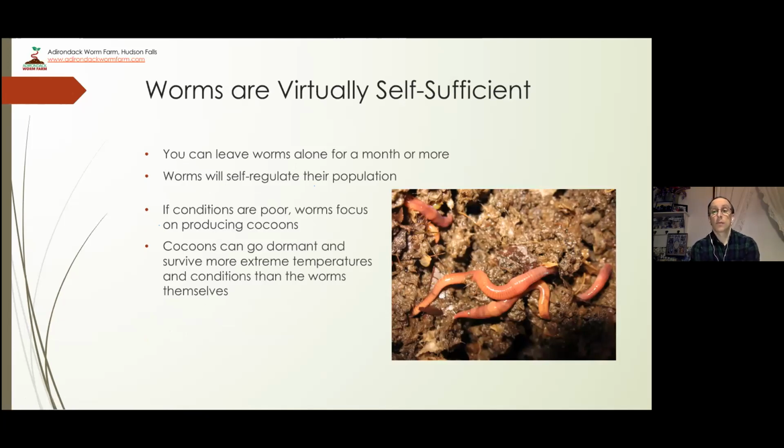These guys will be your easiest pets, if you want to call them pets. You don't need to hire a worm sitter if you want to go away, or if you're going to be out, and people aren't going anywhere now. But when the pandemic's over, you can leave a bin alone for a month or more, and the worms should be just fine. They actually will eat their bedding if they run out of the food source that you have in there. So they're not going to starve.